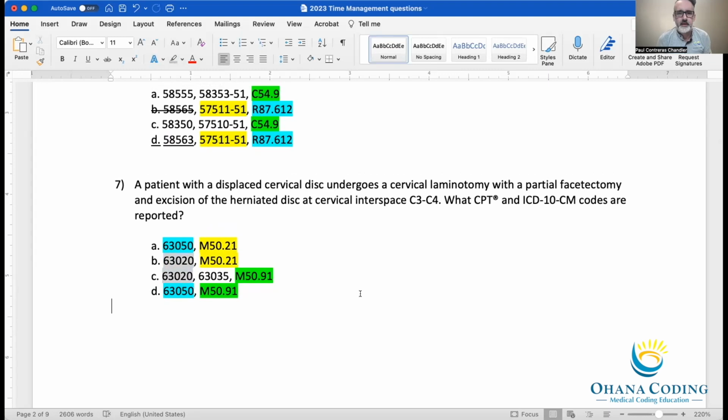Okay, so what do we have here? Patient with displaced cervical disc undergoes a cervical laminotomy with partial fasciectomy and an excision of herniated disc. Okay, so we got more than one thing going on. We have the cervical laminotomy with partial fasciectomy. So basically, we have the laminotomy, and we have an excision. So we have a temporary incision and an excision. Rarely are those together in one CPT code.